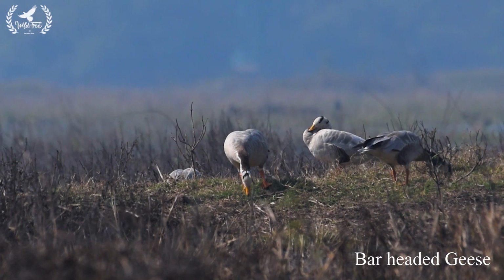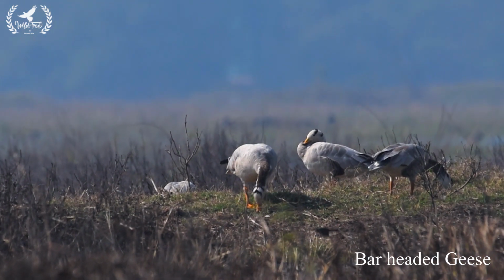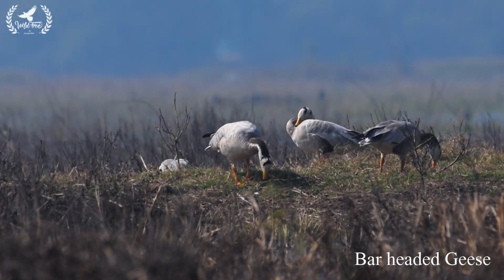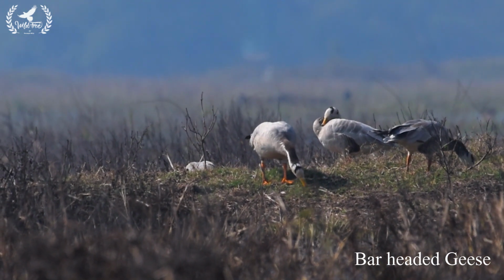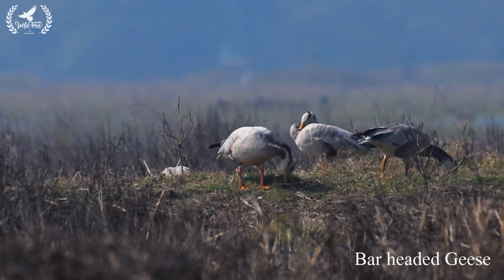Tamil Nadu. George Lowe, the New Zealand-born climber, who supported Edmund Hillary and Tenzing Norgay's ascent in 1953, said he had seen these geese flying over the top of Mount Everest. The peak is approximately 29,000 feet.